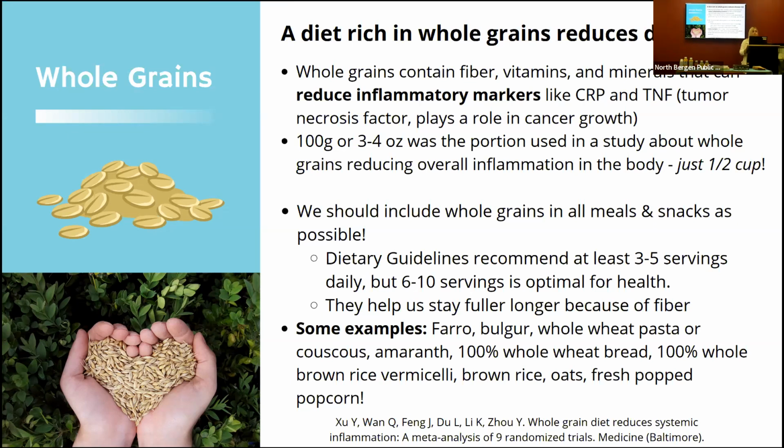We also have a great Bob's Red Mill aisle where we have other grains like amaranth, whole wheat bread. It doesn't have to be Dave's Killer Bread, even though I really like Dave's Killer Bread. Pepperidge Farm makes a very inexpensive whole wheat bread. And also you can do something quick, like 100% whole wheat, like brown rice pasta, like a vermicelli. Oats, regular brown rice, or even popcorn is actually considered a whole grain.